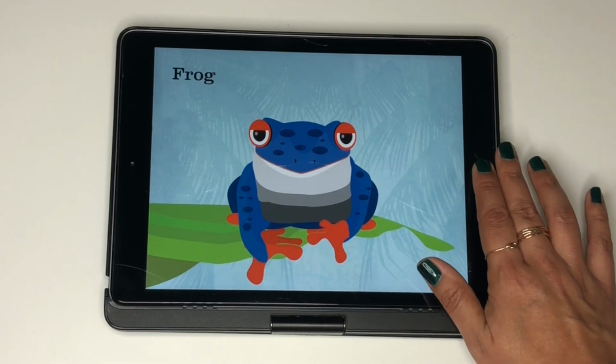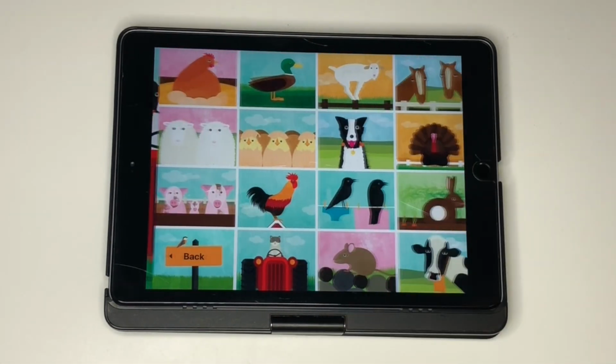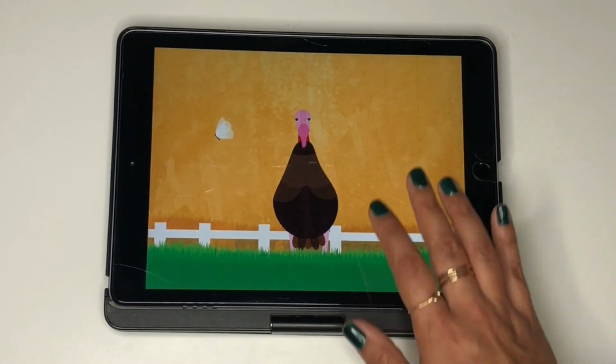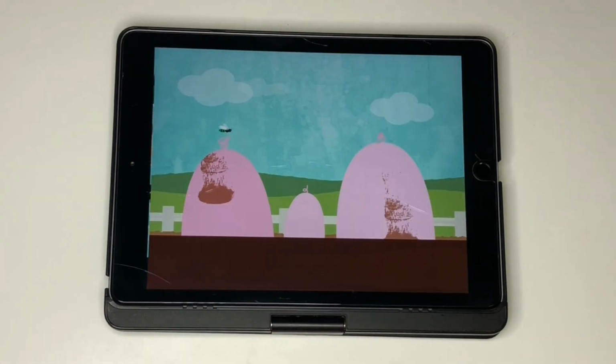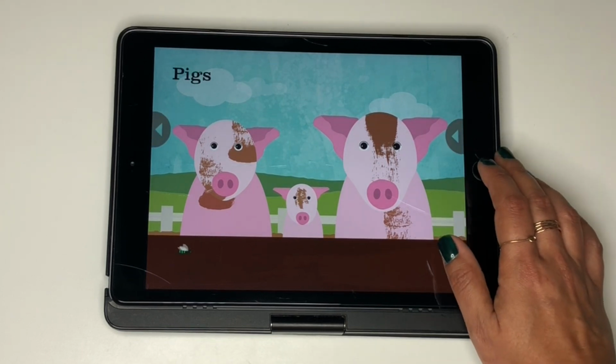The next one is Peekazoo Moo. So same concept, but of course these are farm animals. And so again, you choose the animals or pick the guided tour, and it'll take you through the little animals. The little piggies with the little butt sticking up is one of my favorite ones.